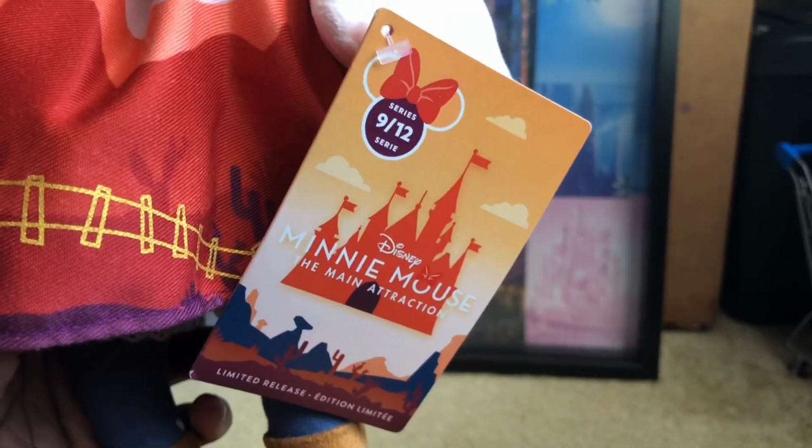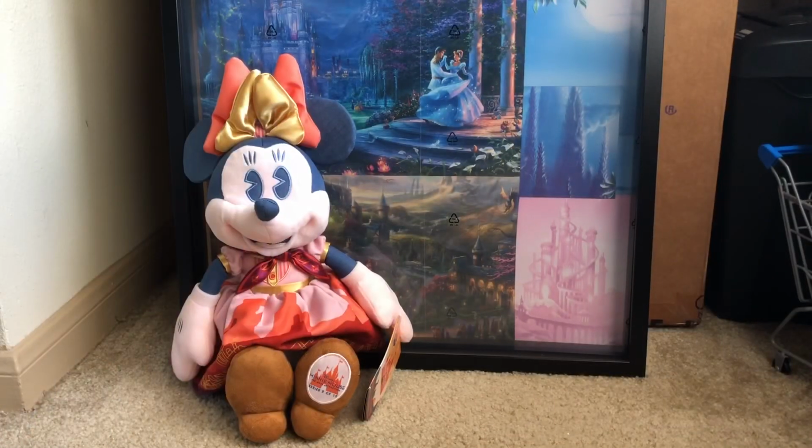Can you all believe it that it's about to be over? I know I can't wait, because I'm getting sick and tired of some of y'all. But here we have the plush. Let me go ahead and sit this down. Be honest, how many of y'all are ready for this to be over with? Comment down below if you're ready for this to be over with, because I know I am.